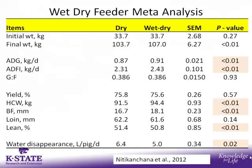But here's a tool, back to the economics. A lot of our margin over feed economics would say they're actually about equal. Some cases better, some cases worse. But from a growth rate standpoint, there's no question a wet-dry feeder can do us better. So this is back to individual decisions and producers. How tight am I on space? How can I utilize different technologies? Here's one outside of feed that we know pigs will grow faster using.